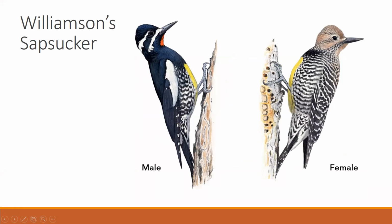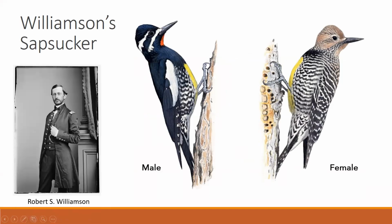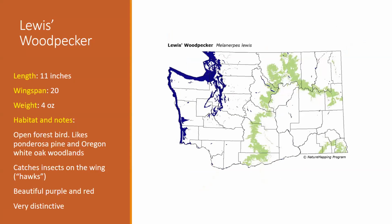And I was wondering that, wait a second. Now, who the heck is this Williamson character? Well, there he is. Robert S. Williamson was the leader of a railroad surveying team down in the Klamath Basin in like 1850. And his naturalist shot one of these, showed it to him, said, "Boss, what's this?" He goes, "I don't know nothing about birds." And he named it after his boss. So Robert S. Williamson didn't even have any interest in birds, but he got one named after him.